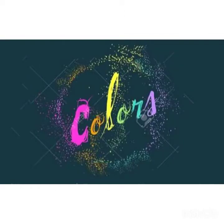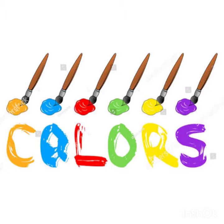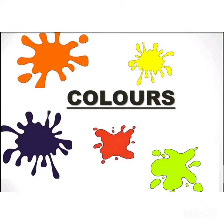Today we will learn color. Look around you, we can see the things that are bright to see. You know why? The things are bright to see because of colors. We can see colors in light. Colors are an important aspect of human life, in each and everything in this world. There are so many colors, but today we will learn two colors. First, pink, and second, blue.